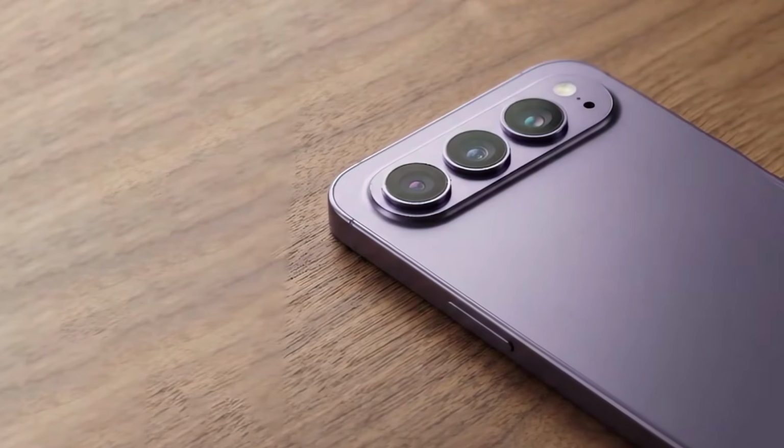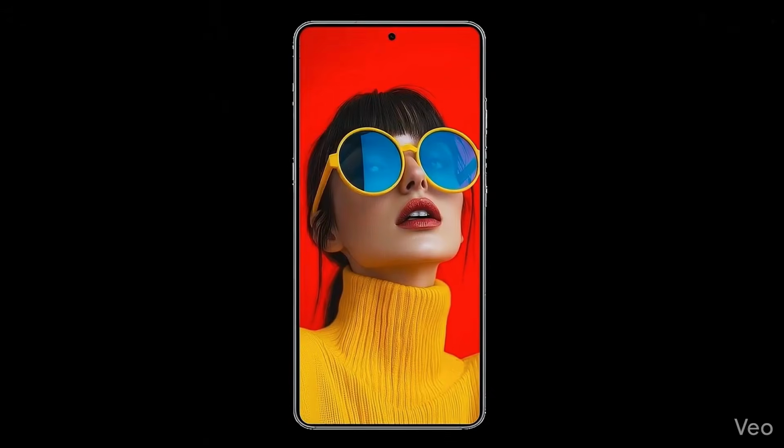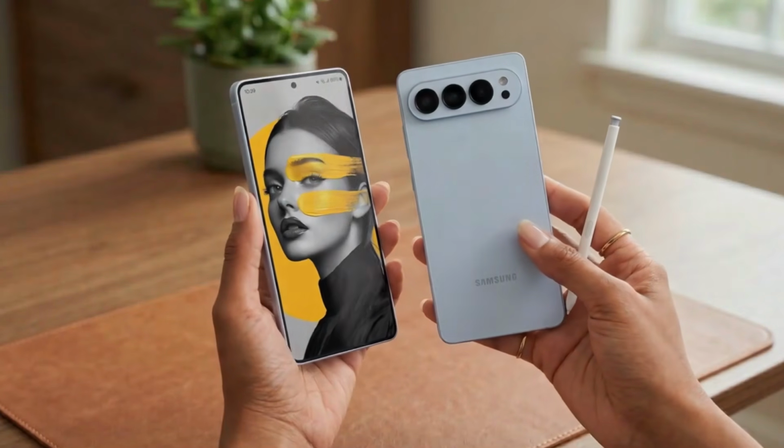But the real question is, will the Galaxy S27 Ultra finally deliver the upgrades fans have been waiting for? Or is Samsung still holding back? The answer might surprise you.